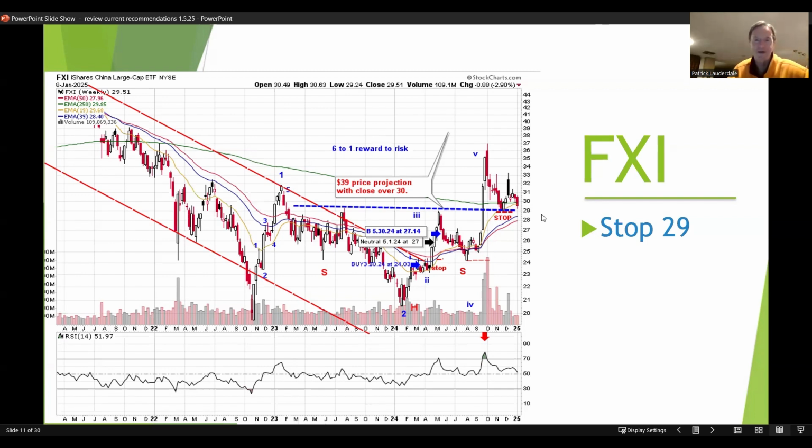It's hard to be overly bullish, even though China has the lowest correlation of really any other country equity that I know of. But this is the large cap ETF that's traded in the US. It's not the Shanghai index. And so, you got to be a little bit uncomfortable right now.